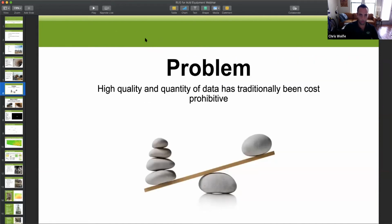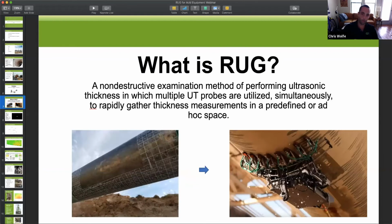But the problem, as with most inspection, the classic problem is it's usually cost prohibitive to get a high quality and a high quantity of data. Scaffolding assets using advanced technologies can be very costly. So what I'm presenting today is a method called RUG, or rapid ultrasonic gridding. There's a couple different methods to do this, but the idea is that instead of laying down a manual UT grid with a hand scanner, you can use robotic technologies to do this sort of scanning to collect many UT readings on a grid, perhaps hundreds of thousands to millions of UT readings, depending on the asset that's being inspected. This can be done quickly, it can be done safely, it can be repeated over time, and it can be mapped so that you know exactly where these readings were taken.